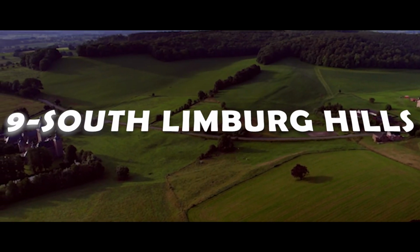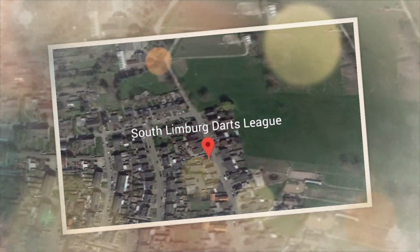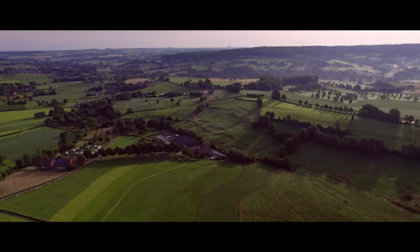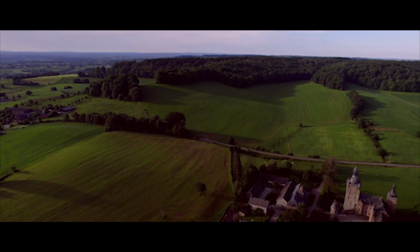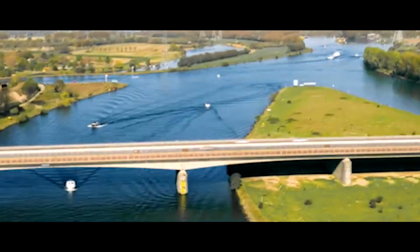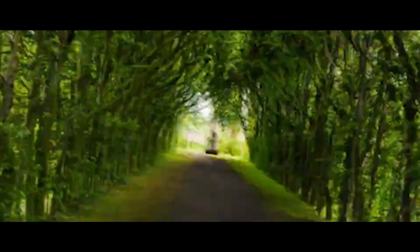Number 9. South Limburg Hills. The Netherlands isn't known for having a lot of hills, but by Dutch standards, South Limburg has them in abundance. For those whose hearts are in the hills, this will be one of the most beautiful places in the Netherlands for you. Here you will find beautiful green countryside mixed in with babbling streams, gushing rivers, and fascinating forest areas. Additionally, this is the perfect trip for those of you who like a more active holiday, as there are many beautiful hikes and bike tours available across the rolling countryside.